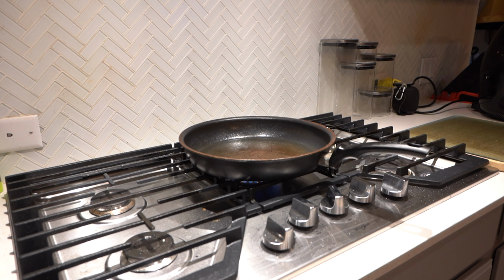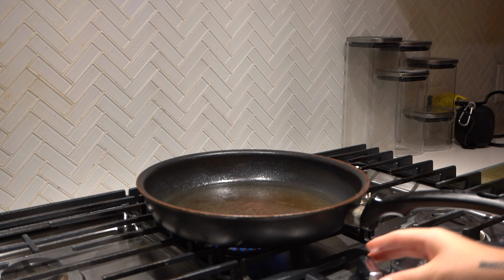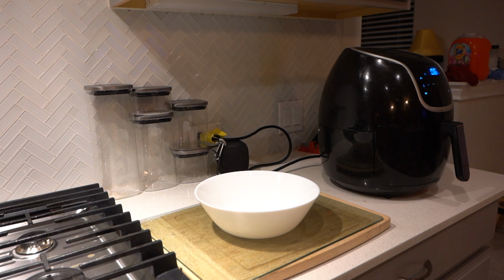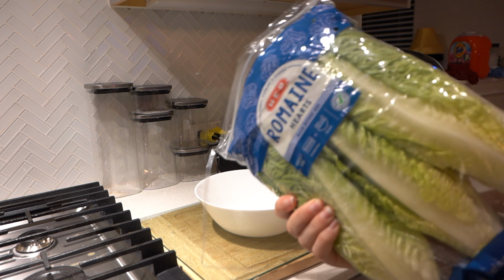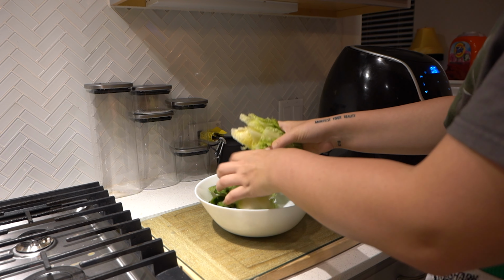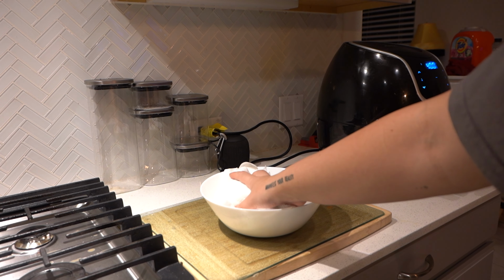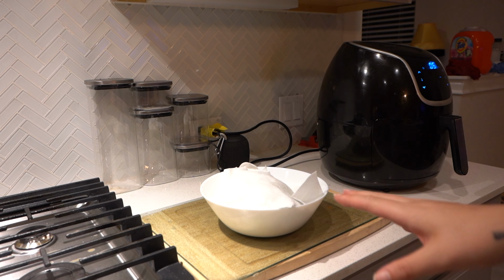Okay, and then over here, I'm already heating up this pan on high heat, and I already seasoned my steaks, so I'm just gonna plop these right on. And now while both of those are going and cooking, I'm gonna be washing off some of my romaine lettuce to make our salads. Lettuce is all clean. I like to wrap it in a paper towel and just let it dry out while everything else cooks because something about soggy lettuce really disturbs me.